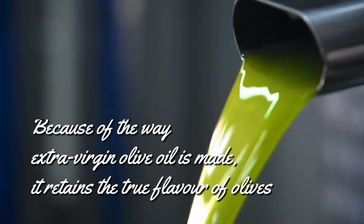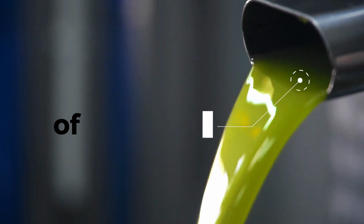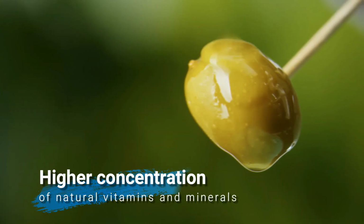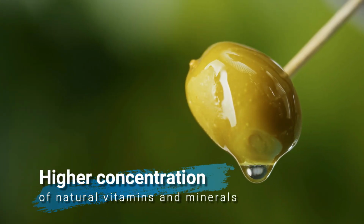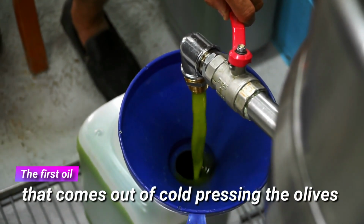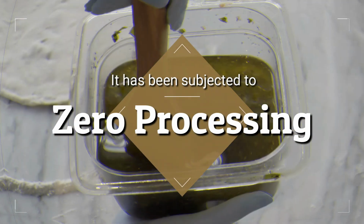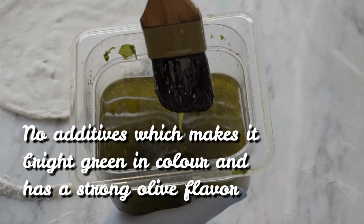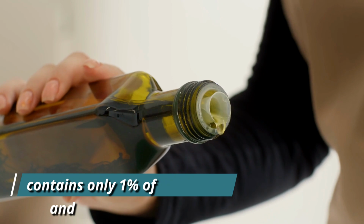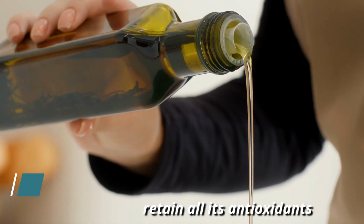Because of the way extra virgin olive oil is made, it retains the true flavor of olives and has a lower level of oleic acid than the other varieties. It has a higher concentration of natural vitamins and minerals found in olives. Extra virgin olive oil is the first oil that comes out of cold pressing the olives. It has been subjected to zero processing and has no additives, which makes it bright green in color and gives it a strong olive flavor. It also contains only 1% of oleic acid and is able to retain all its antioxidants.